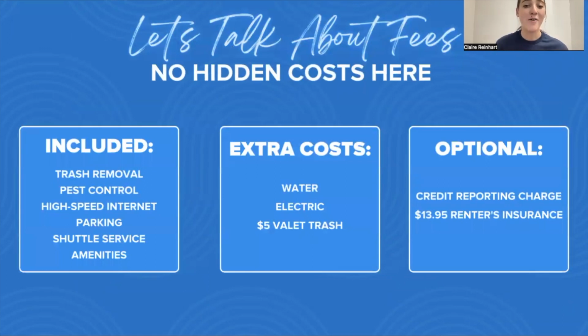So now let's talk about all of the fees associated with the lease. So included in our rates is going to be trash removal, pest control, high-speed internet, parking, shuttle service, and access to all of the amenities that we just went over.